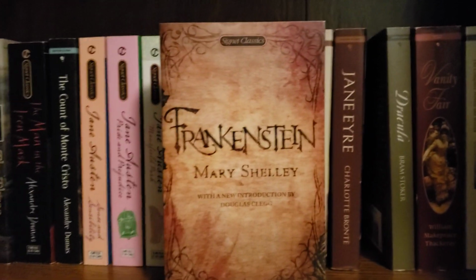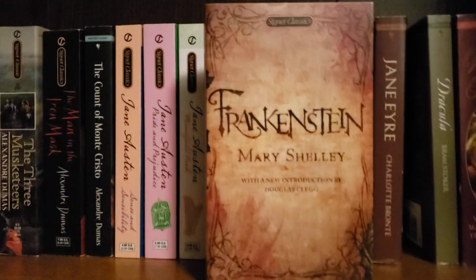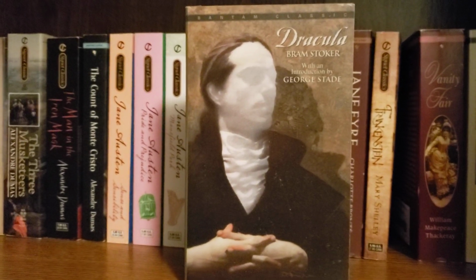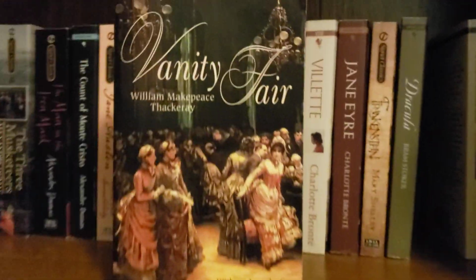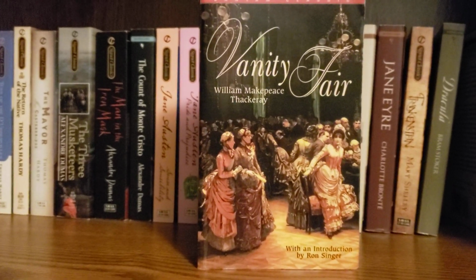We've got Mary Shelley's Frankenstein. Now, this is a newer version. This is also a Signet Classic. My older version had kind of an even worse cover than that. Dracula is a Bantam. It's kind of got a creepy cover. And then we've got Vanity Fair, which I bought probably in college also. I love this cover. This cover is just a beautiful Victorian painting.